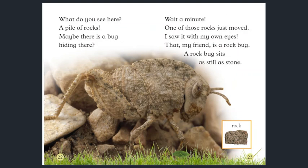What do you see here? A pile of rocks. Maybe there is a bug hiding in there. Wait a minute. One of those rocks just moved. I saw it with my own eyes. That, my friend, is a rock bug. A rock bug sits as still as a stone.